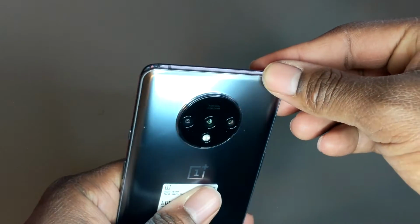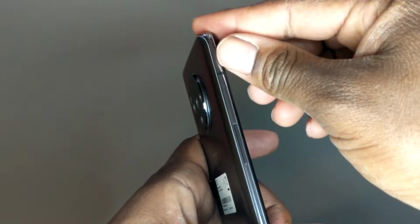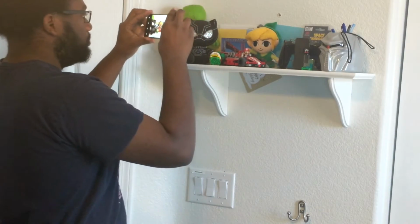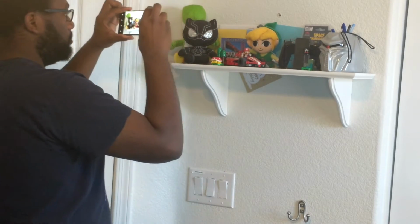The back of the phone has 3 cameras. The main camera is rocking 48 megapixels. There is a 12 megapixel telephoto lens and a 16 megapixel ultra wide lens. Here's a couple shots from the camera.